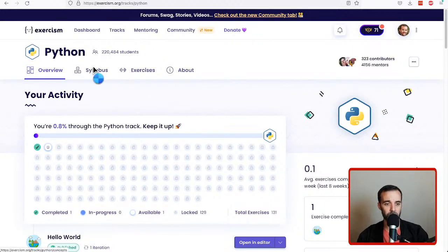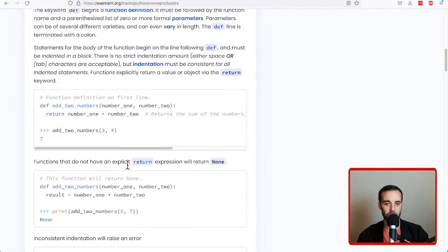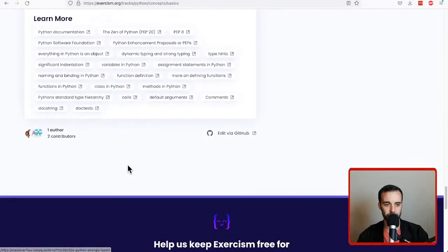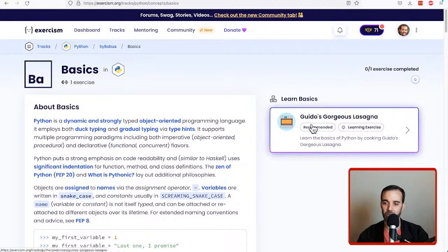So let's go to our syllabus, click on basics. I think this is the long stuff that we didn't do last time. Yeah, we looked at this briefly. There's a ton in there. I'm sure it's a lot of good information, but I'm going to jump straight to it.